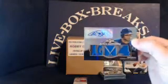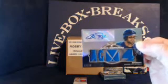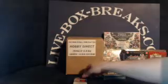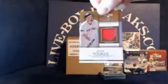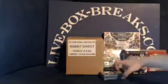First hit going to the Royals, Alex Gordon, autograph. AG 4 patch, 13 out of 18. Royals going to Ashley D. Congratulations, Ashley. And for the Red Sox, Kevin Youkilis patch, 13 out of 27. That one also going to Ashley.